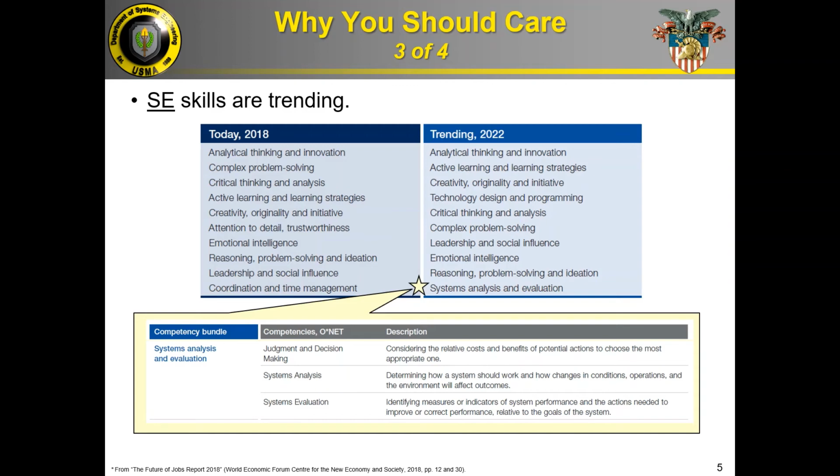As seen in this table from a World Economic Forum report covering the future of jobs, systems analysis and evaluation is in demand, including assessing the costs and benefits of alternatives, selecting the best solution, and measuring systems performance. These skills are emphasized in the SE major's 2 foundational courses, SE 301 and SE 302, and they are widely applicable in the Army and beyond.